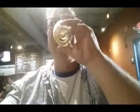But this is nice. It's got a nice dry finish. You do feel that rye in there, which is nice. That just gives you that hint of spice. It's one of those beers you feel like you could just drink a lot of.